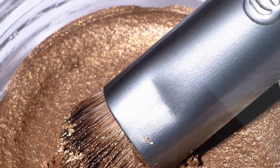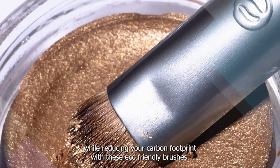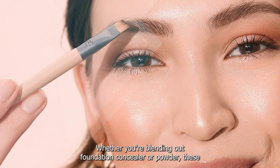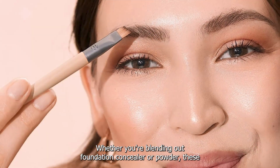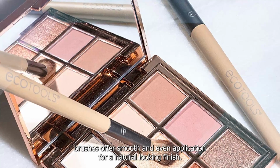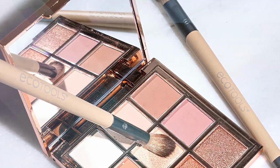Benefits and usage. Achieve a flawless complexion while reducing your carbon footprint with these eco-friendly brushes. Whether you're blending out foundation, concealer, or powder, these brushes offer smooth and even application for a natural-looking finish.